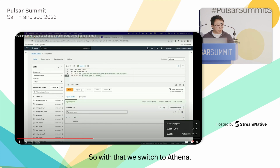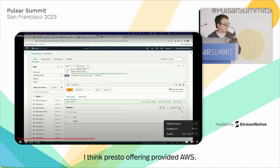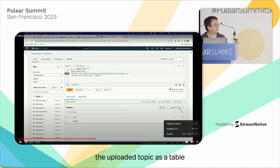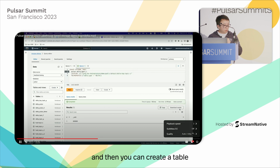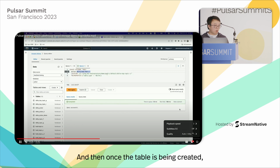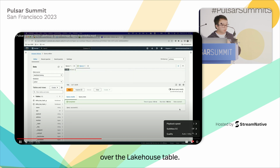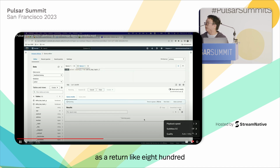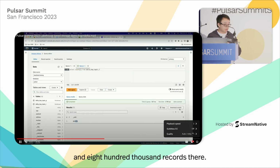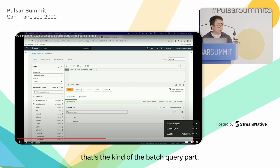So with that, we switch to Athena. Athena is, I think, a managed Presto offering provided by AWS. You can also load the offloaded topic as a table, and then you can create a table pointing to the offloaded data. And once the table is created, you're able to run any queries over the Lakehouse table. So let's just do a count. It should return 800,000 records there. So that's the batch query part.